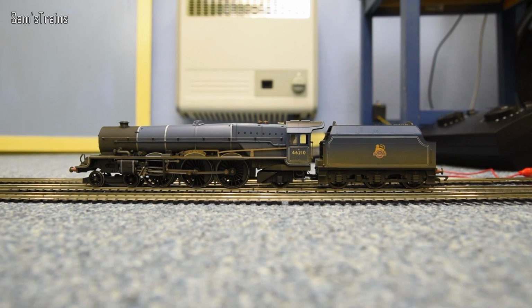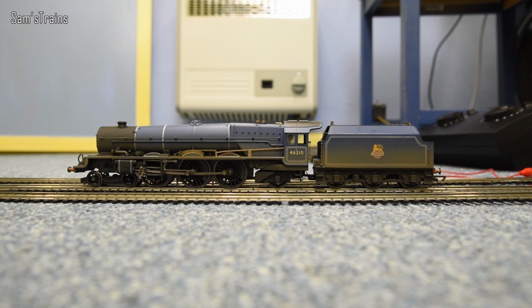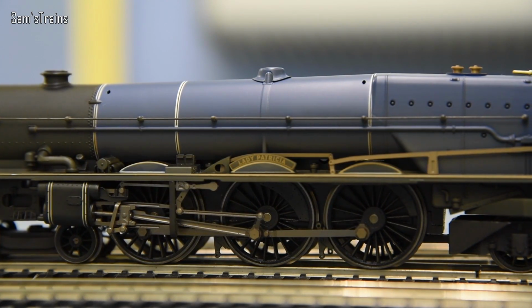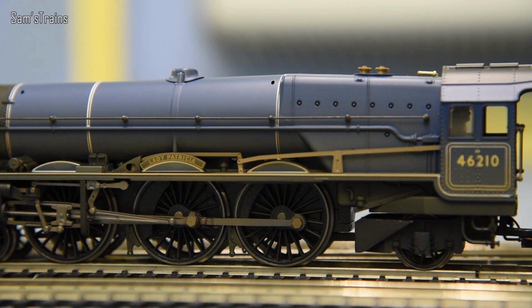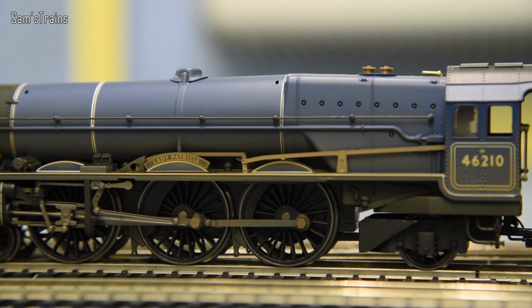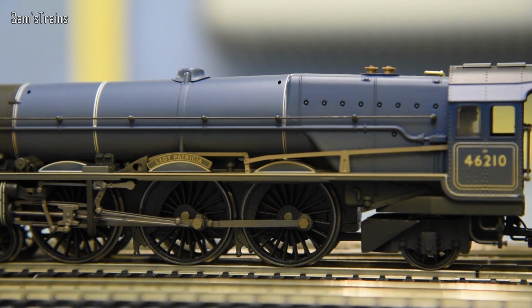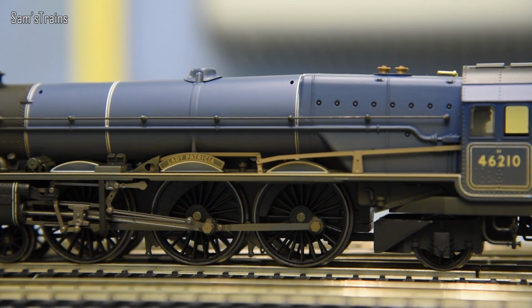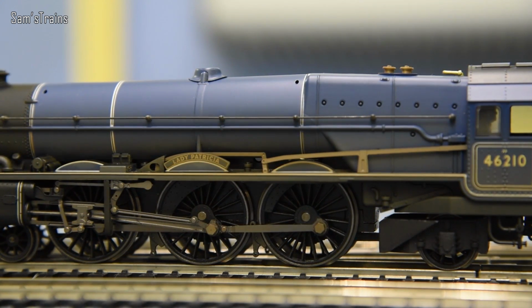Can you see this? Let's go in for a close-up on those wheels. There we go. I've done my best with that. Oh, a bit faster there. Let's try it in reverse though. Let's see if she can do it in reverse. There we are. She's moving. My goodness. See what I mean?